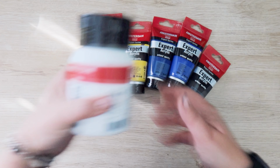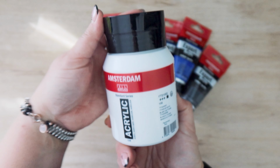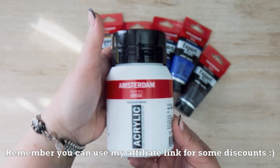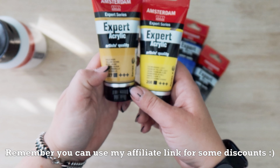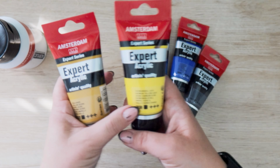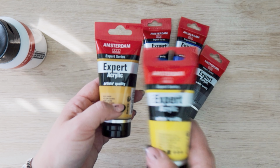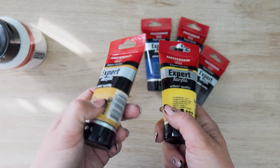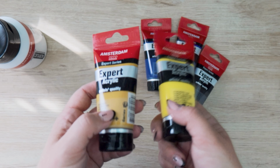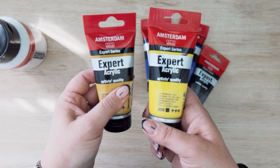Right, so these are the colors that I've ordered. I've ordered a big tub of white, and I think I go through white paint quickly, and I thought this will be a good investment. It will last me for much longer. I've also got yellow ochre, because I've run out of yellow ochre, or I just have a little bit left. So I've ordered yellow ochre, but I had to go for the expert acrylic series instead of the standard one, because in the standard one, they don't do yellow ochre, I think. I was looking specifically for yellow ochre, and that's why I went for expert.